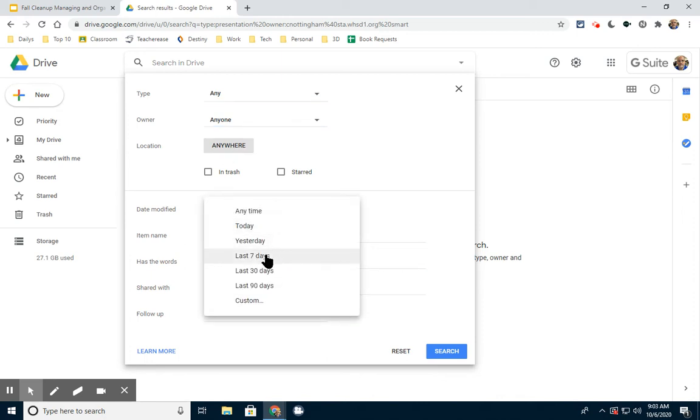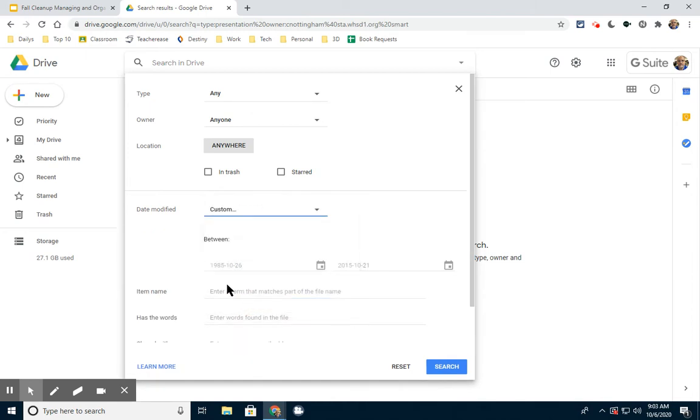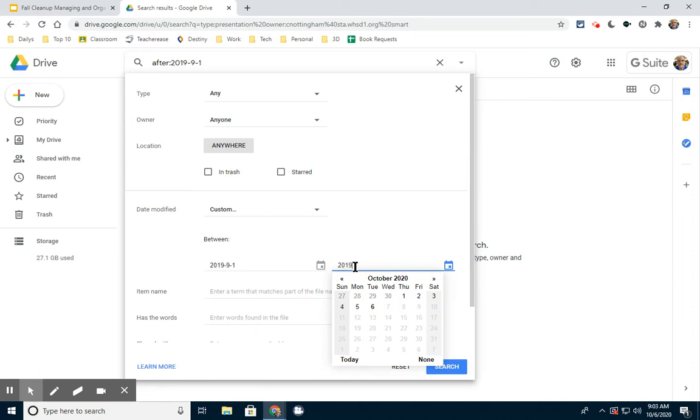So I can say, well, I know it's something that I worked on today, yesterday, the last 7 days. That tends to just work better with going to Recent. But this custom is a really good feature in here. So I can say, well, I know it was something that I created last fall. Now, notice that the dates are kind of weird. It starts with year, then month, then day. It's kind of backwards from what we usually do, right? So I know that back in 2019, in September, somewhere, we'll say September 1st, to, again, 2019, September 30th.